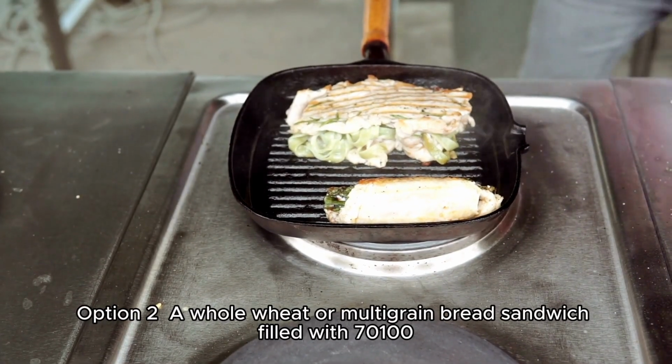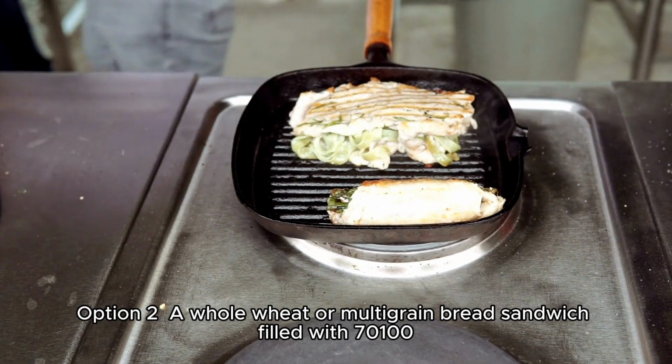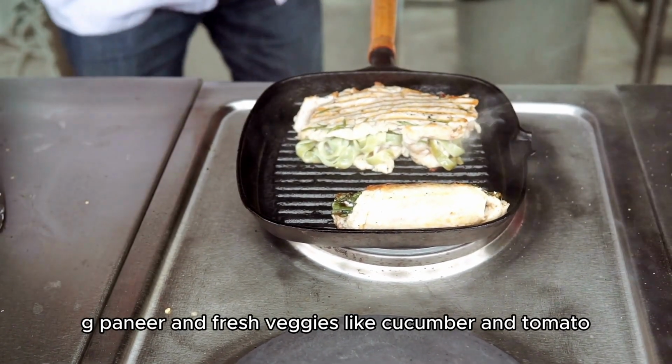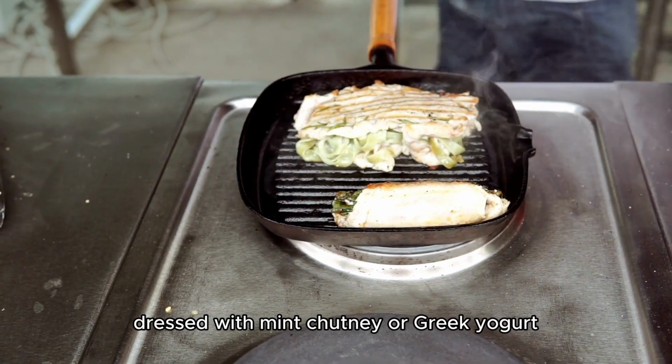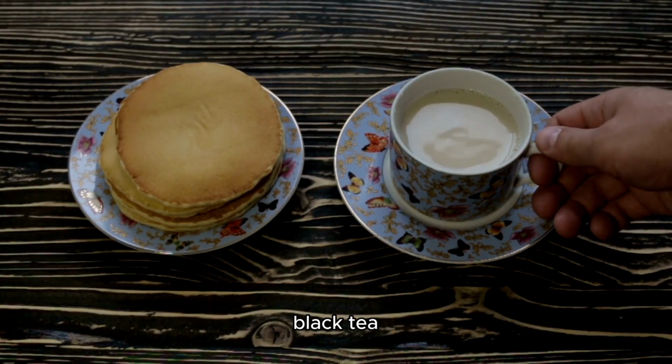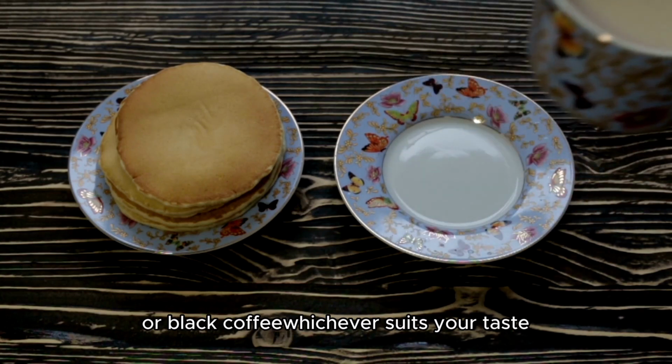Option 2. A whole wheat or multigrain bread sandwich filled with 70 to 100 g paneer and fresh veggies like cucumber and tomato, dressed with mint chutney or Greek yogurt. Grill it lightly and enjoy with green tea, black tea, or black coffee, whichever suits your taste.